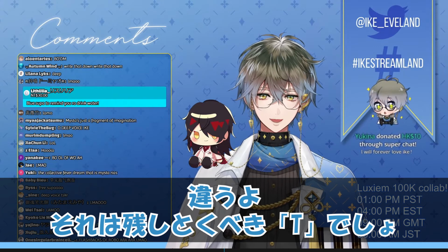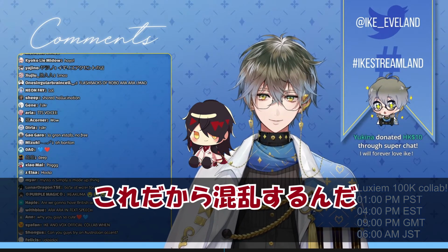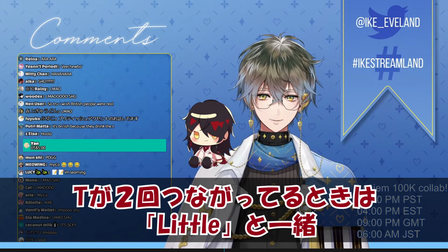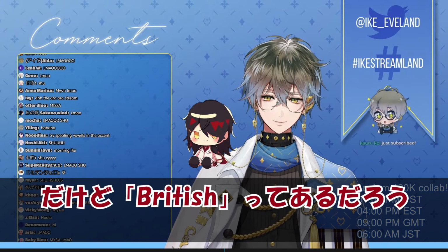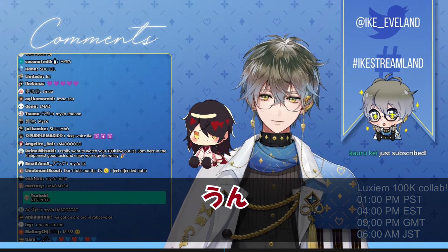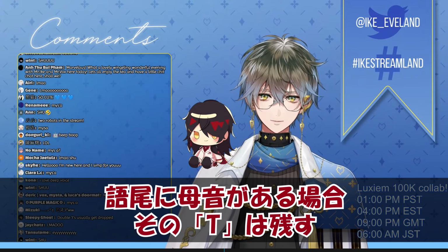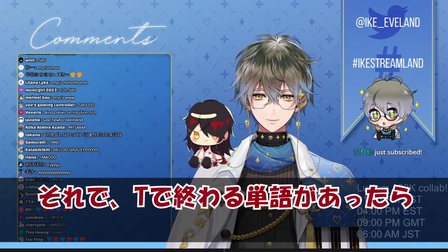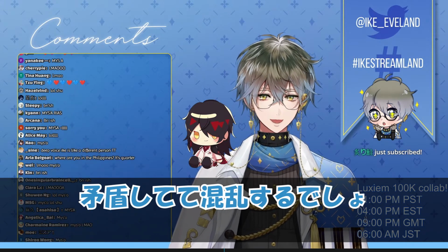I think that's a T that should be kept. See, this is why it's very confusing. Maybe it's with the little when you have to double up a T. But then of course British only has one T. Perhaps you wouldn't remove the T if there's a vowel at the end. If a word ends in a vowel, you'd keep the T. But then of course if a word ends in a T, you'd... Oh my goodness, that is weird, isn't it? You see, it's the inconsistencies that mess me up.